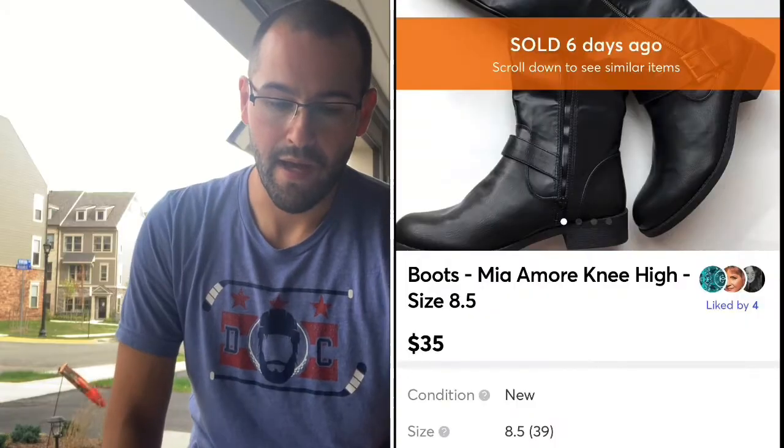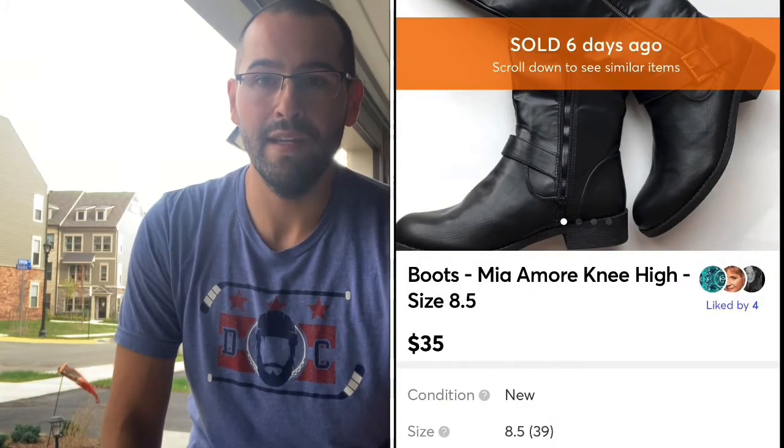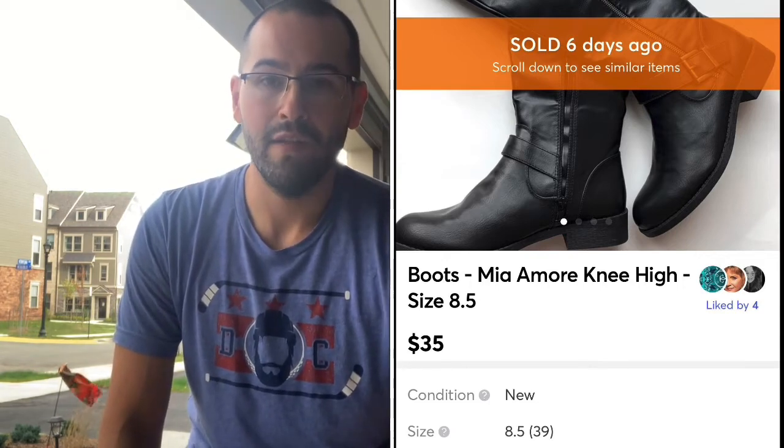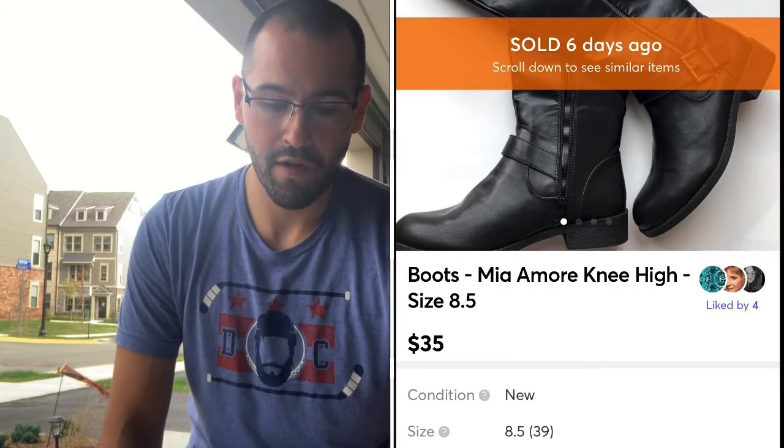Next one up, Mia Amore knee-high boots. We got these at Macy's in the clearance rack. We paid $5.60 for them. They sold for $35, including shipping. So after everything's said and done, paid the fees, we made $16.36.